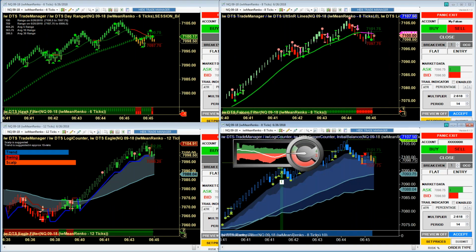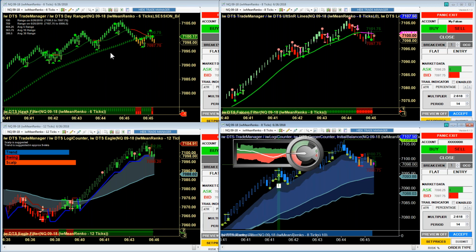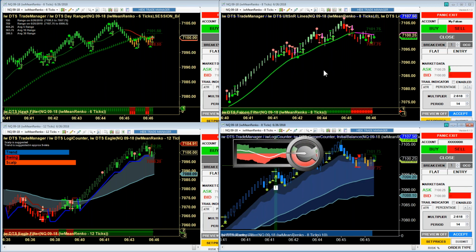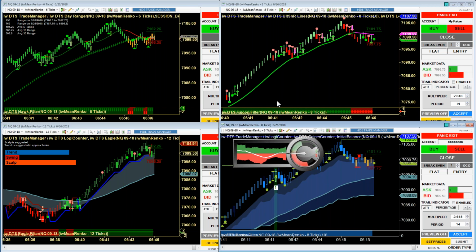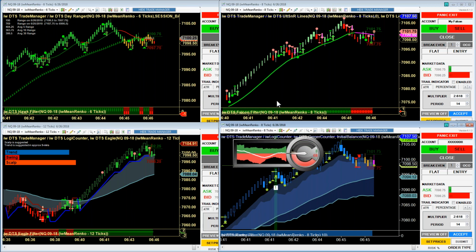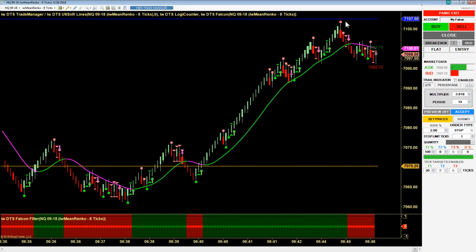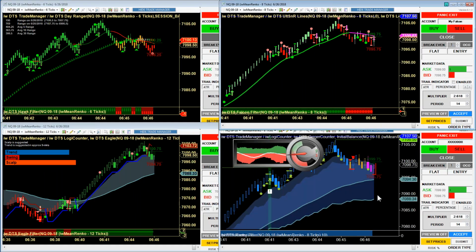It looks like we're going to get a little bit of a pullback now, maybe back to the hard edge. The hawk was making a macro pullback here, got spoiled by the yellow bars. Interesting. The falcon trend line is already changing over also. I do believe we are near the primary resistance. Oh, yes, we are. Just a tick shy of 7107 half. So we're seeing a little bit of a reaction to that now.